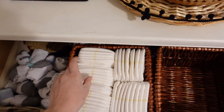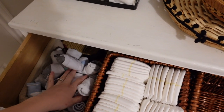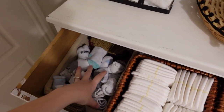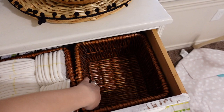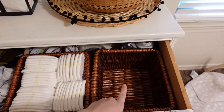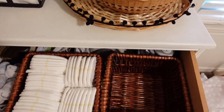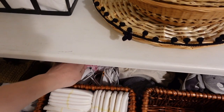Went ahead and opened a package of newborn diapers just to organize. I got all of the socks. I'll probably end up taking all these apart and washing them. This will be baby wipes and probably diaper rash cream, maybe some nipple creams, just stuff like that that'll go in this basket. Back here in the back, I have some bows.